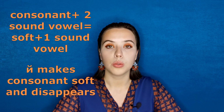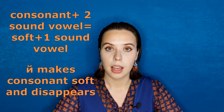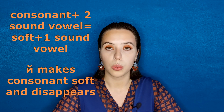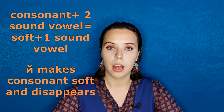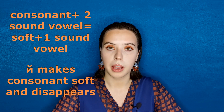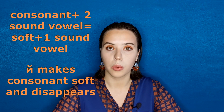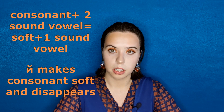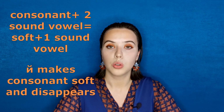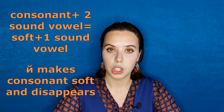The next situation when we pronounce a soft consonant is after two sound letters. You do remember the two sound letters: ya, yu, yo, ye. I call them two sound letters because they contain two sounds. In the first place goes the consonant sound y, and then it goes one sound letter. So when we have a consonant letter and after it a two sound vowel letter, we pronounce this combination in a special way.